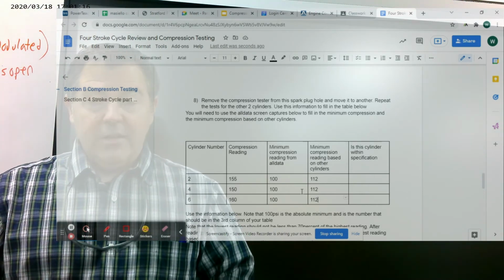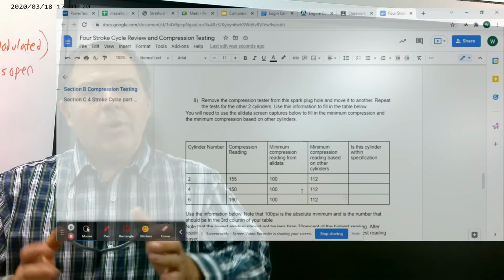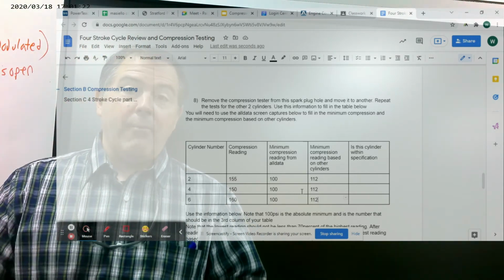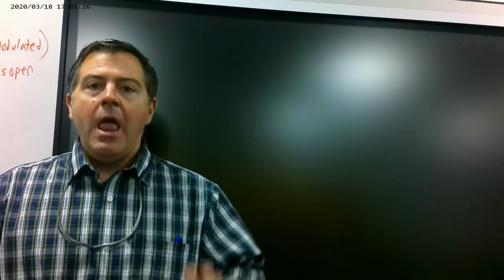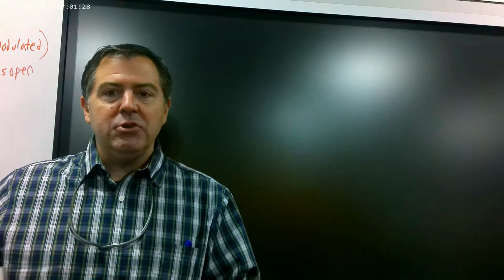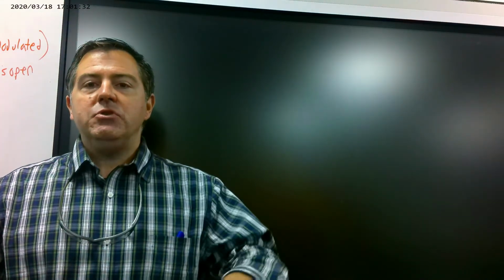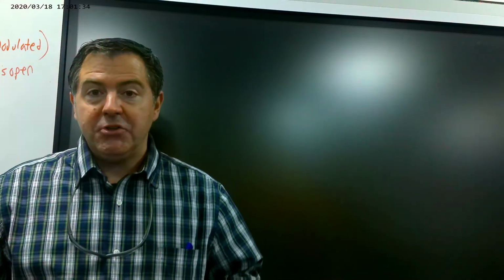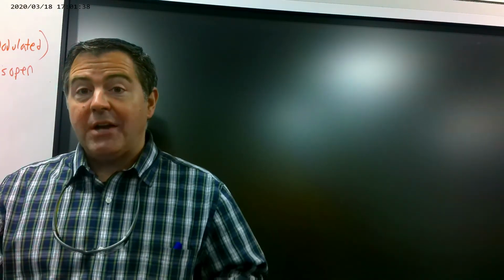So, are all of these cylinders within specification? Yes, they are well within specification. What does this tell us? If we were having a problem with this engine where we had a cylinder that was misfiring or a no-start condition, more than likely it is not due to a mechanical problem with the engine. More than likely that problem is due to a fuel or a spark-related issue. So this test is not the end-all be-all, but it does give us some direction that we can go off of.